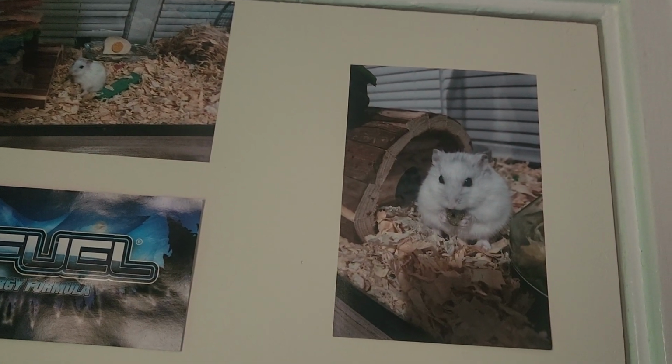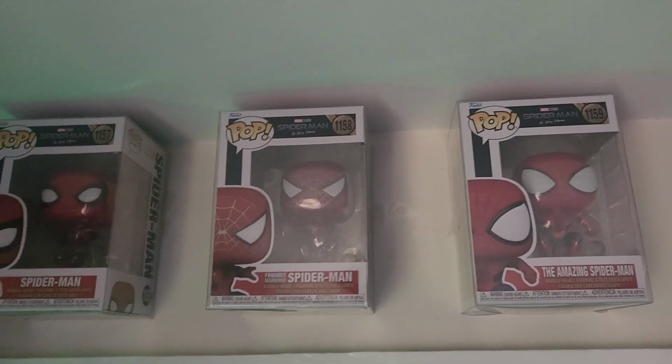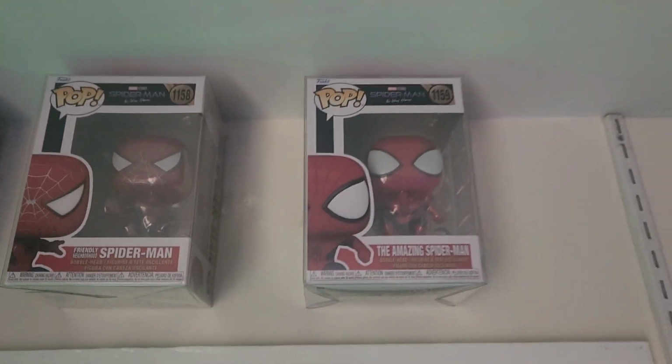little Hamilton. In loving memory of Hamilton the hipster hamster. I miss that little guy. Call of Duty Modern Warfare 2 poster with green LED lights going all around. We got Mr. Knight action figure, Moon Knight action figure, Supreme sticker, a headset, and then right here we got the three Spider-Man Funko Pops, Spider-Man, Friendly Neighborhood Spider-Man, and the Amazing Spider-Man.